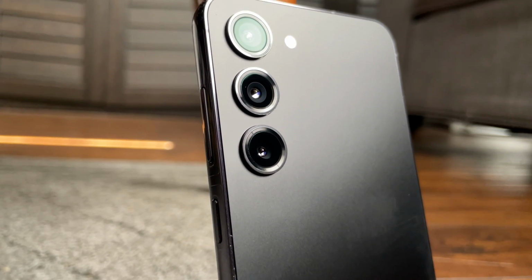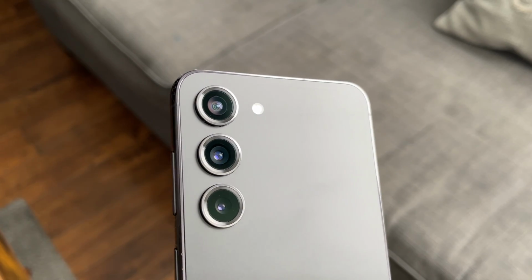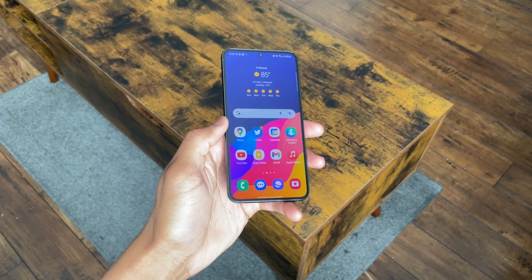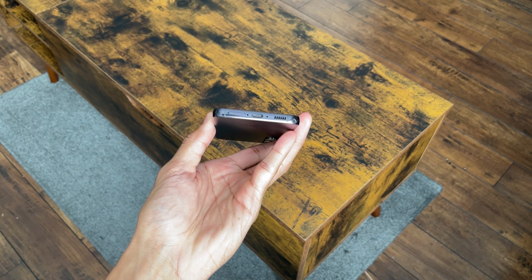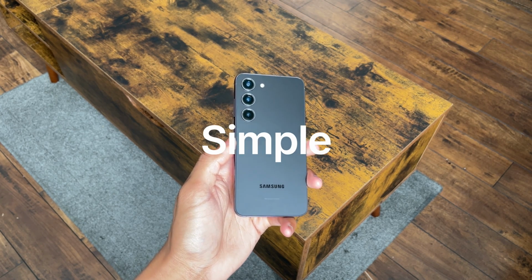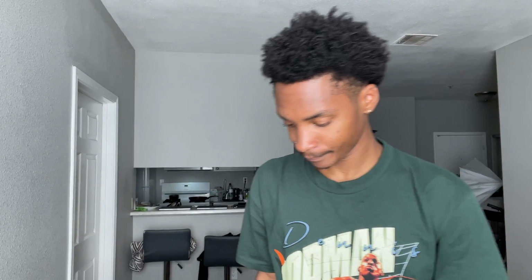Now, in terms of design, there really isn't much that's changed since last year's S22, but one thing that you will notice is that the back camera is more reminiscent of the S23 Ultra since Samsung smoothed out the edges to give it an overall cleaner look. Besides that, you have the aluminum sides that create a glossy look, same hole punch camera in the front, same rounded frame that's easy to hold, and same frosted back that gives the whole S23 lineup a very clean, simple, and good look.